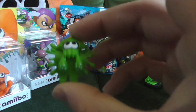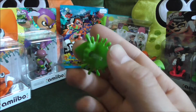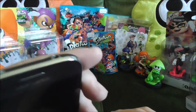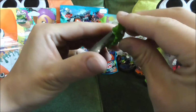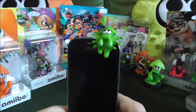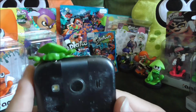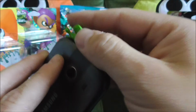So the first one is this, and this is a little Inkling figure. But it's actually for your headphone jack. Ooh, isn't that cool? So you get your phone, like I've got mine here, and you can just pop this in. And it looks like the Inkling is sat on your phone, which is really cool. I don't know how practical it is. I don't know if I'd actually walk around with this on my phone, but it is cool nonetheless.